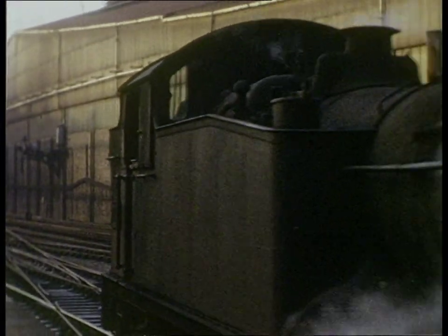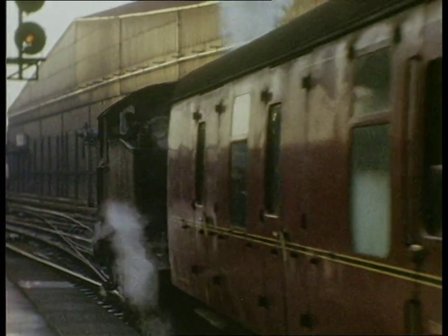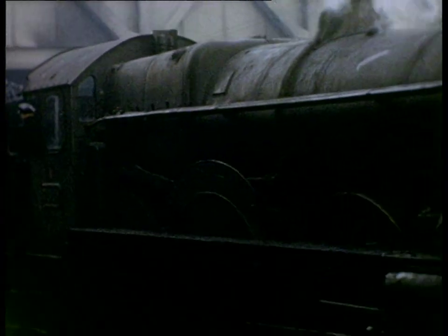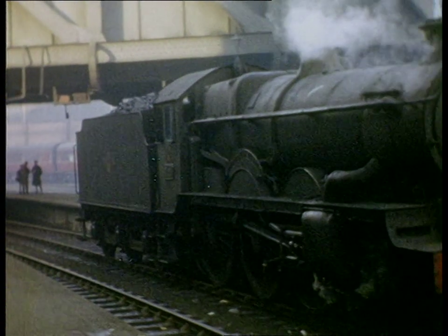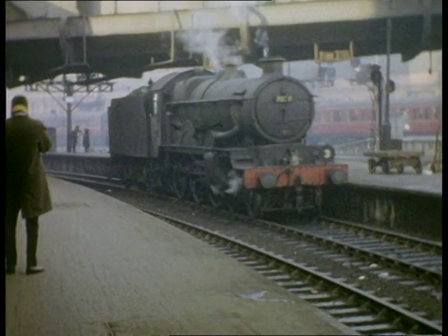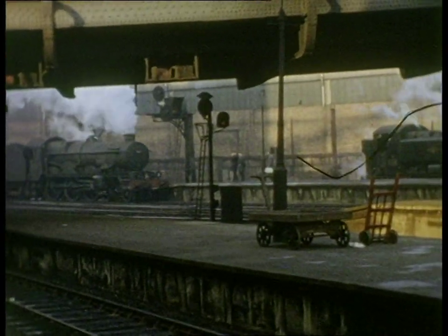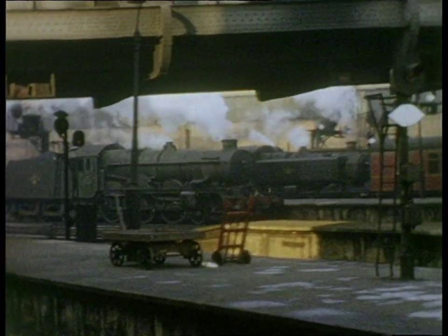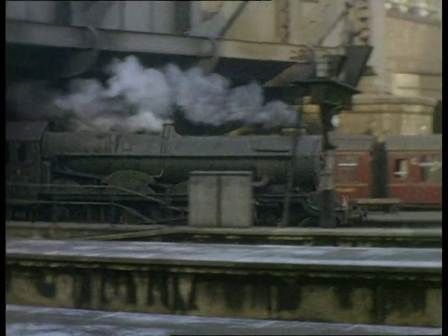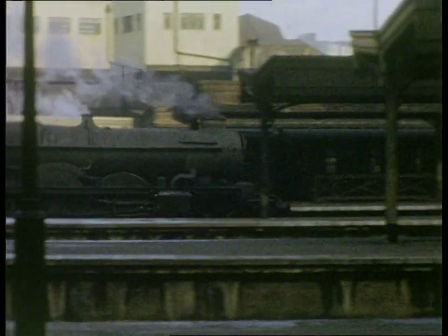5564 scurries by once again with empty coaching stock. By 1964, even the mighty Castles were not exempt from these duties, and here double-chimneyed Castle 7020 Gloucester Castle is on duty 3 as depicted by her target disc. She is in a filthy condition, most unusual for these magnificent machines, although sadly all too prevalent at this time. Gloucester Castle was built in 1948 and is fitted with a Hawksworth straight-sided tender. She met her end at Hayes of Bridgend just a year later, in January 1965.